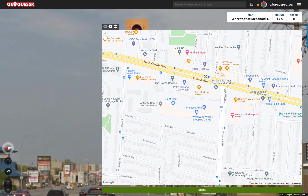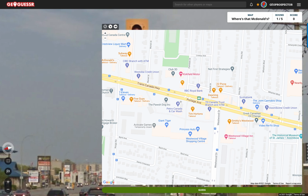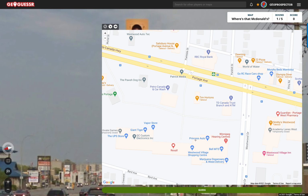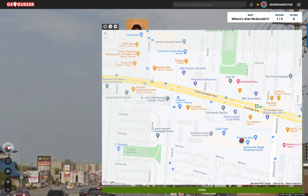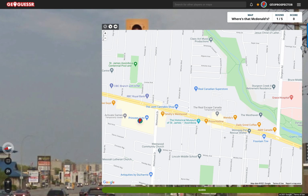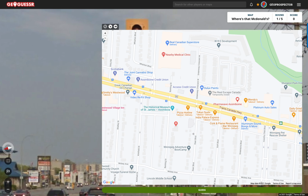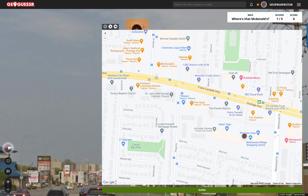Is this possibly it? Westwood. I think that's right. Yes. Is this a Walmart? It doesn't actually say. I think we started here, maybe. Was it Westwood Drive? Not sure anymore.